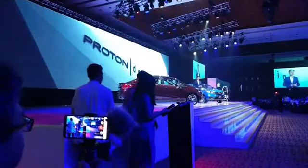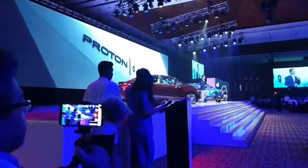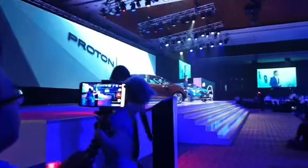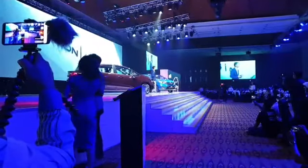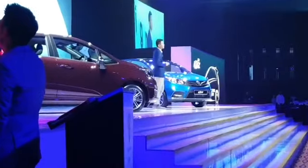Many familiar faces here. The design team have been working feverishly since 2017 on both cars. It is a journey that we are very proud of, since it involves two of Proton's homegrown products. However, we realized also that we couldn't have done it on our own.